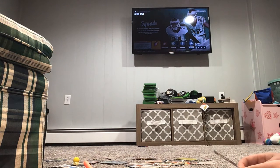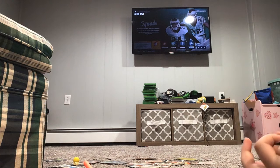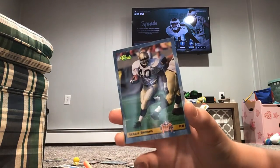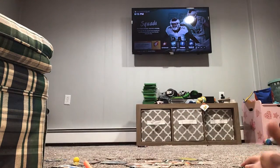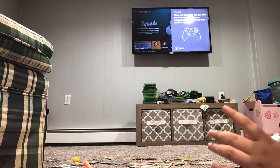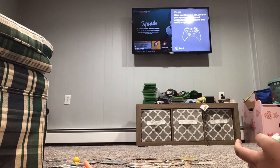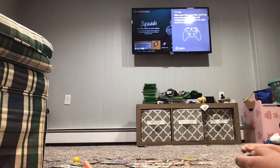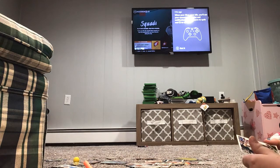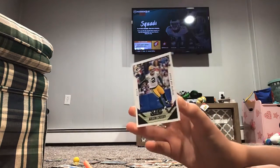Reggie Brooks, running back for the, what's this called? Redskins. So, yeah. And this is right before the Redskins changed their name. I don't care what anybody says. I'm just going to keep calling them the Redskins. That's the dumbest thing that they had to change the name because of what's been going on. But anyway, kicker for Green Bay, Mason Crosby. Scorecard.